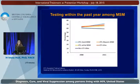We have limited data to track testing rates, so here are data from our National HIV Behavioral Surveillance System. We see that testing within the past year among MSM increased from 63% in 2008 to 67% in 2011. A sub-analysis also showed that recent testing increased in the cities that were funded for an expanded testing initiative and not in others, and the biggest increase was for Black MSM.